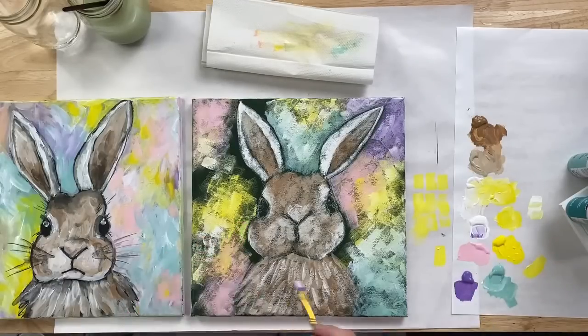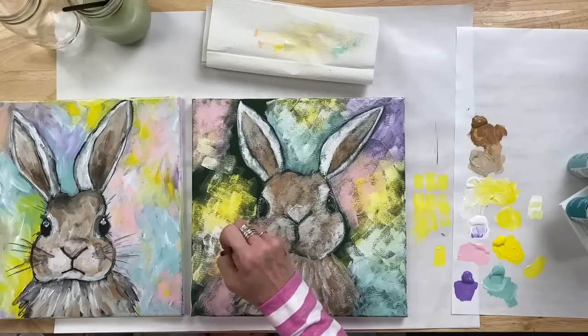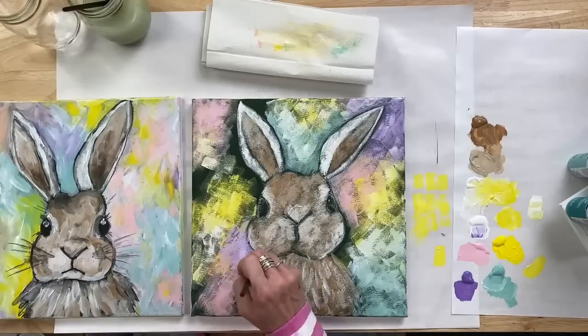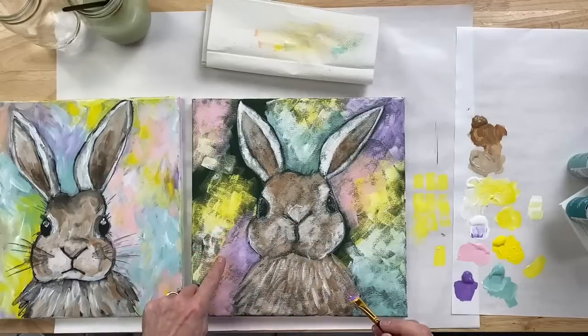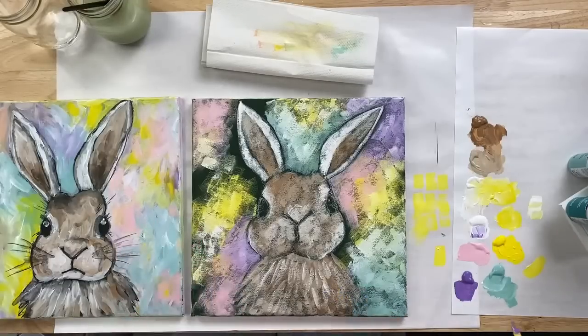Okay, I'm gonna jump over here and do a little bit of purple on the bunny's cheek. And I know I said yellow and purple are not necessarily best friends, but look how beautiful that overlaps. The way it overlaps like that is because of no water. They're not having to mix, they're just having to overlap and complement each other.